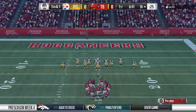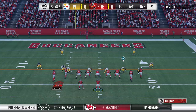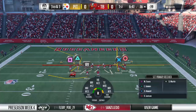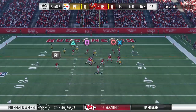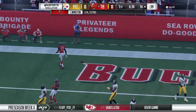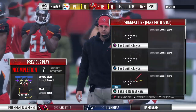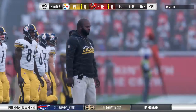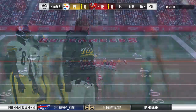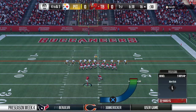And on 3rd and 3, they decided to go with a dime package. Yeah. 6 DBs. Yeah, you're right. They've got 6 out there. Working out of the gun. Winston. A bullet throw, but incomplete. But that was certainly an aggressive call and an aggressive play. Instead of just going for the first down, took the shot in the end zone, went for the touchdown. Yeah, and on 3rd down, they said, forget about the sticks. We want 6.